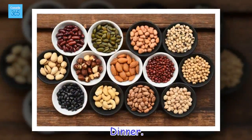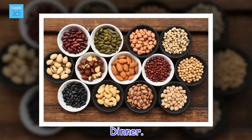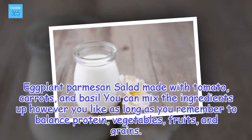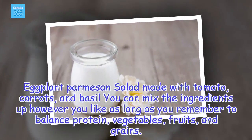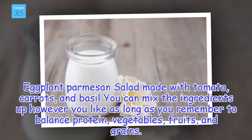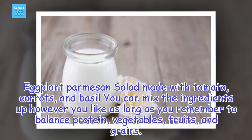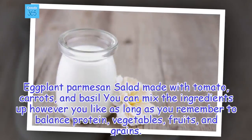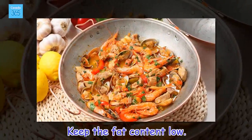Dinner. Eggplant parmesan salad made with tomato, carrots, and basil. You can mix the ingredients up however you like as long as you remember to balance protein, vegetables, fruits, and grains. Keep the fat content low.